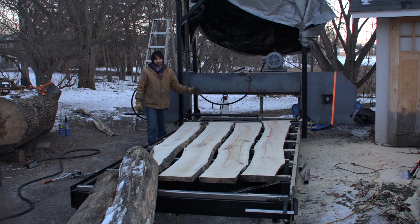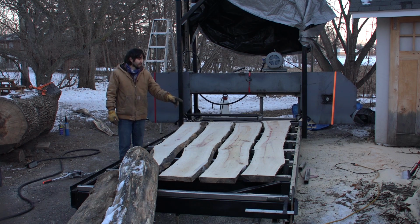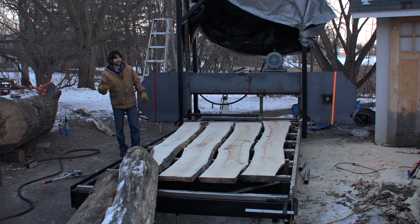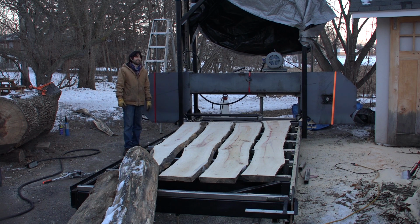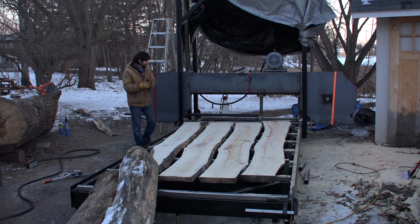The next thing that happened, towards the end of one of these cuts, I did clip the top of my side support, and that's part of the indoctrination into bandsaw milling: eventually you're going to hit those side supports, so I'm glad I got it out of the way early. That blade was dull from like the second cut, and then it was really dull for the last cut. But surprisingly, the cut quality on here is still extremely good, even though you can actually see the teeth are a little bit on the screwed up side.